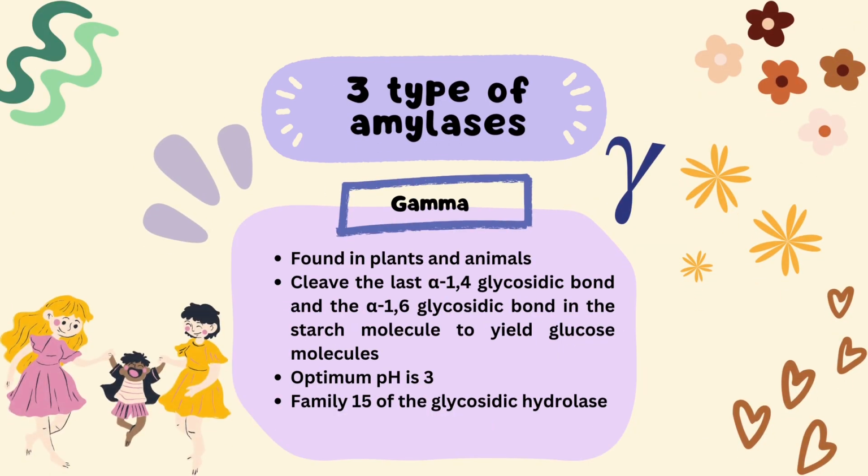The last type of amylase is gamma, which is found in the plant and animal. It cleaves the last alpha-1,4-glycosidic bond and alpha-1,6-glycosidic bond in the starch molecule to yield glucose molecule. Its optimum pH is 3 and it belongs to family 50 of the glycosidic hydrolase.